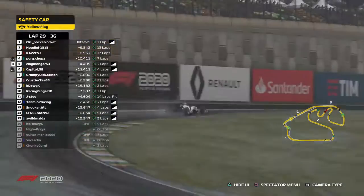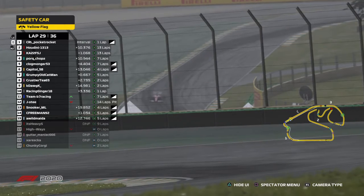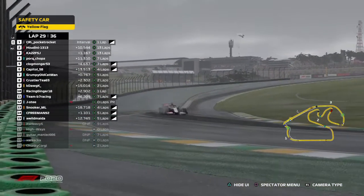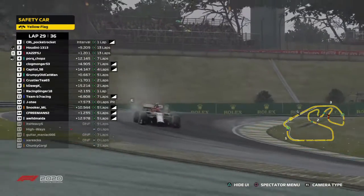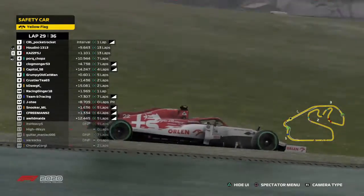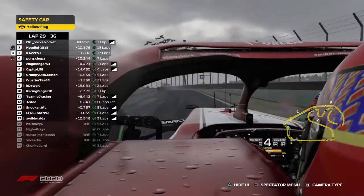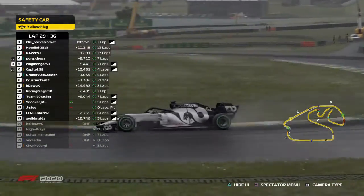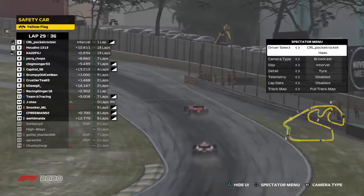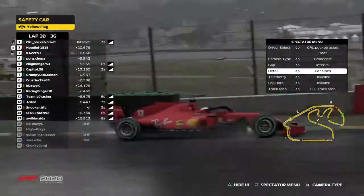I will enjoy this because it's going to allow me to take a quick sip of water here between now and the restart. But for the likes of Pocket Rocket, Houdini, Kaz, they all had that nice little cushion, that nice gap. That's essentially all for naught. And now you're seeing the likes of Porkchops, Clogmonger even, they're now getting involved. But this late in the race, forget the tire strategy.